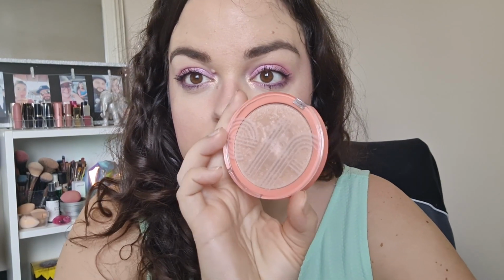I'm going to roll in 2 items to this project. One of them I had in my Shop My Stash last month, and the other I have in my project right now, which I'm actually going to roll out. But I want to roll in this e.l.f. highlighter. This is the multi-dimensional face and shimmer.